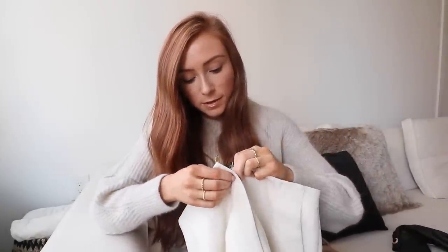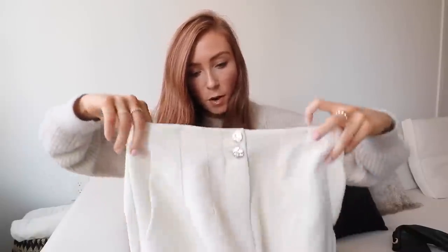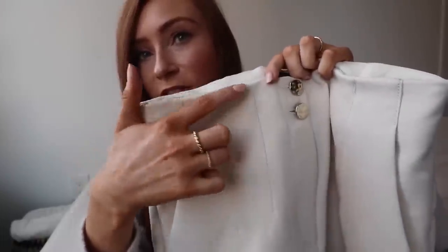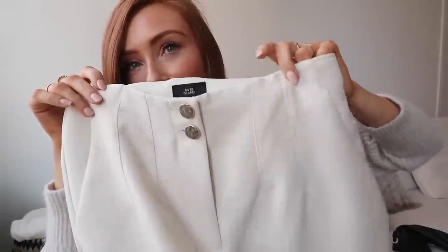So I spotted 2 pairs, and the first is this one. Let me tie the buttons because I think the buttons are actually my favorite part. So these are an off-white cigarette style pair, a little bit wider at the top, and then they go in towards the bottom. What I really liked about these was just these 2 simple buttons at the top, and this detailing, I can't think of the name. There is a design name for that, but I really like that. It just looks very designer.